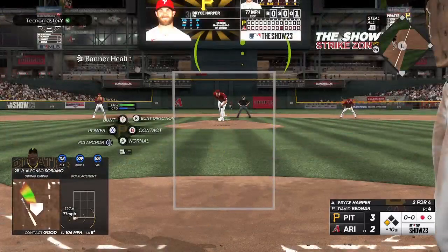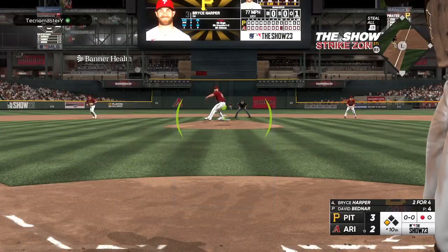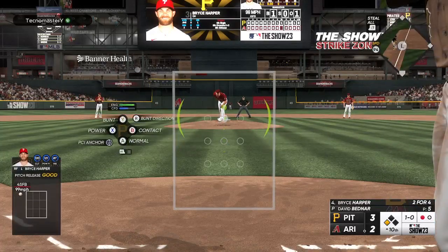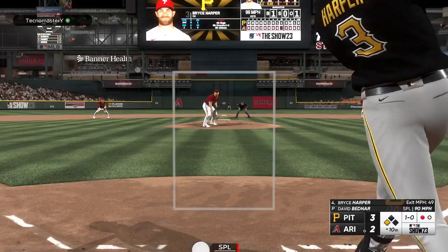Not fooled at all right there. He was clearly all over it, but sometimes you hit it too hard and right at someone. Looking for one of those bloop hits to get a knock sometimes. Harper in the box with one away as he takes ball one.